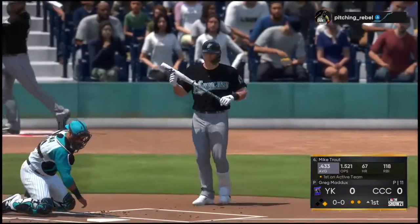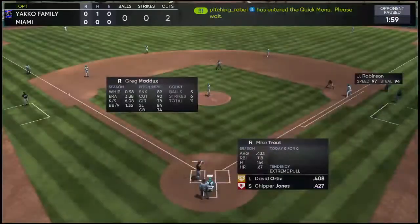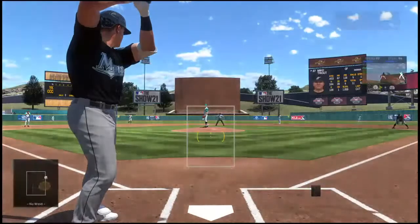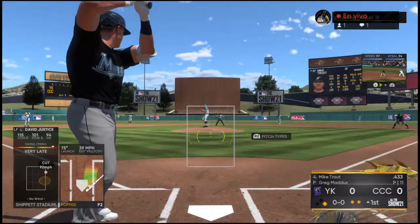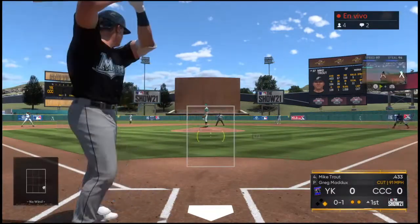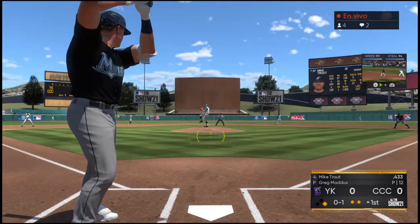And now in the box, Mike Trout. The center fielder, number 27, Mike Trout. Ready to deal. Here comes the first pitch. There's a cold strike as he nips the corner.